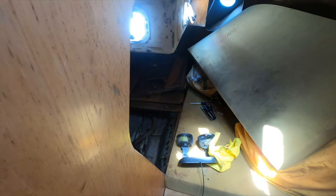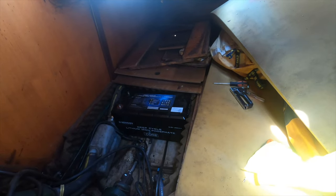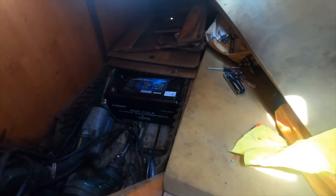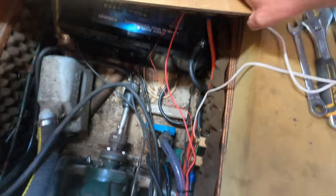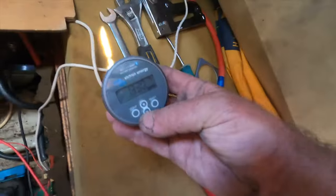I'm going to pop the other lithium battery in and see if it fits and we can work from there. Well, I think the answer to that is yes, it will fit just so. I can strap it in there, and that gives me two lithium batteries to work with. So that's not bad, that will work. Okay, so the battery's in, and just need to tidy some of the cables up. This is the DC to DC charger, that's in. The battery monitor is working.